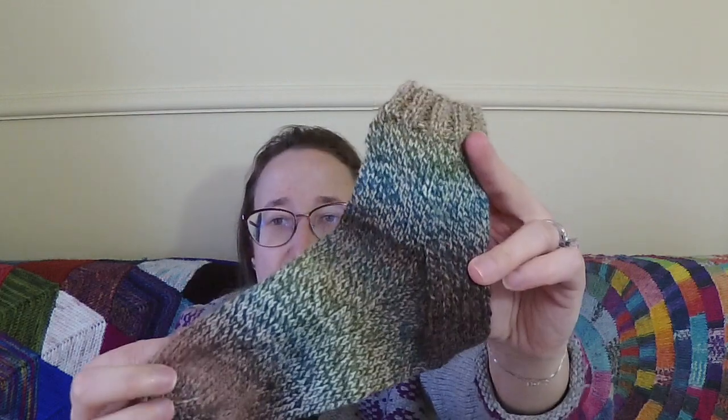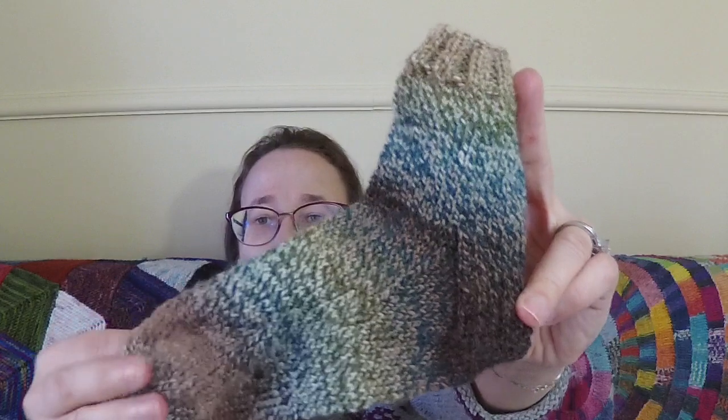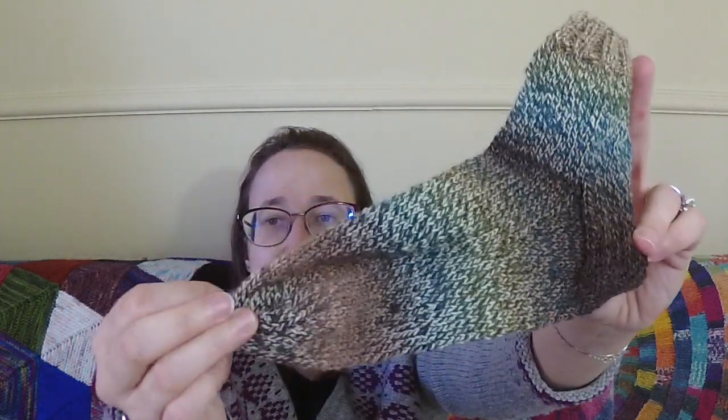And it's just a plain sock with a 2x2 rib at top, a slip stitch heel flap with gusset, and then down to a standard toe. And so I just need to cast on and knit the second sock. I knit the entire first sock this week.